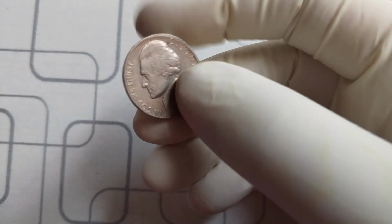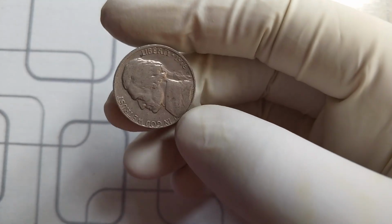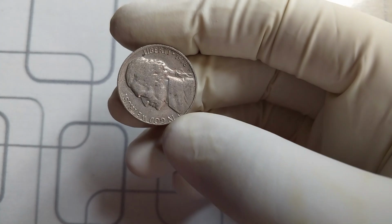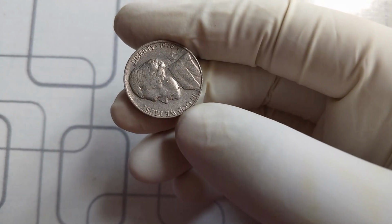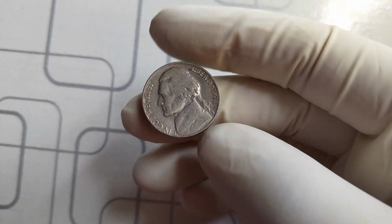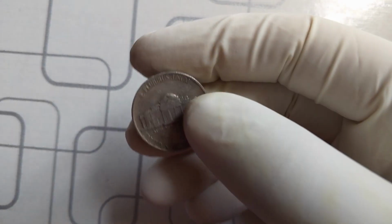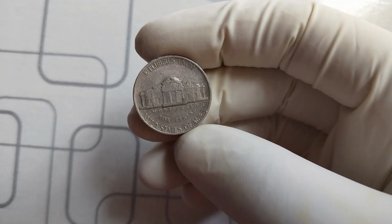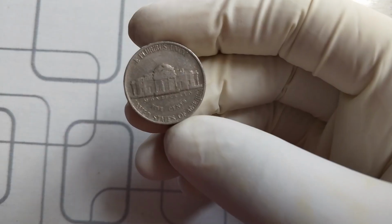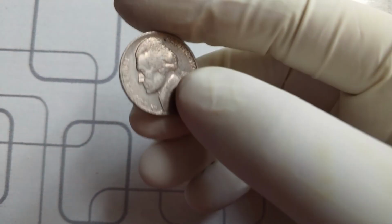In conclusion, the 1978 no-mint marked Jefferson nickel is not just a coin. It is a symbol of rarity, a testament to the fascination of collectors, and a reminder that even the smallest objects can hold immense value. With a current market price of $14 million, it is a treasure that will continue to capture imaginations for generations to come. Whether you are a seasoned collector or a curious beginner, the story of this coin is one that inspires excitement, curiosity, and a deep appreciation for the world of numismatics.